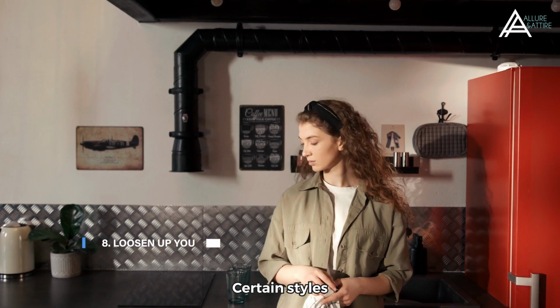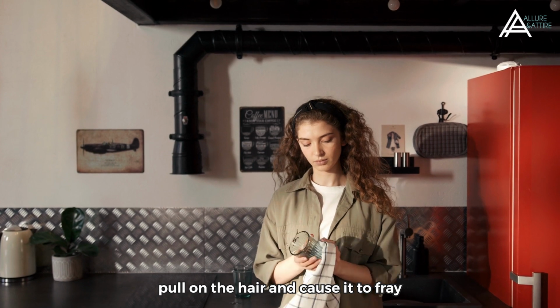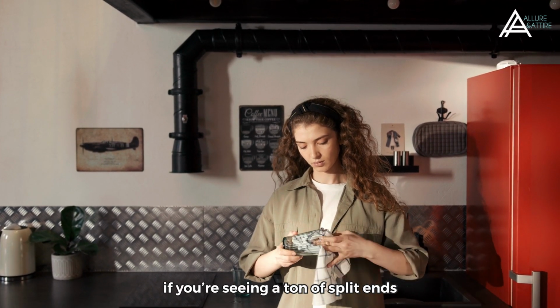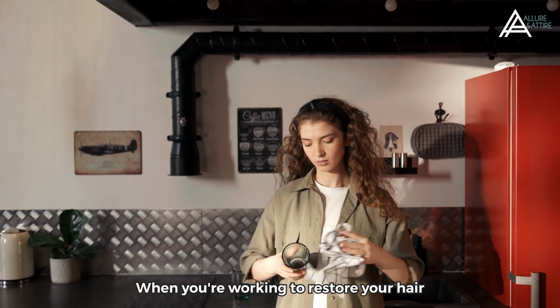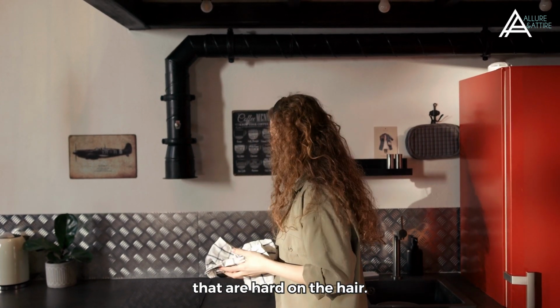Number 8. Loosen up your style. Certain styles pull on the hair and cause it to fray or break. Take a break from tight hairstyles if you're seeing a ton of split ends and breakage while styling. When you're working to restore your hair to health, it's best to completely avoid styles that are hard on the hair.